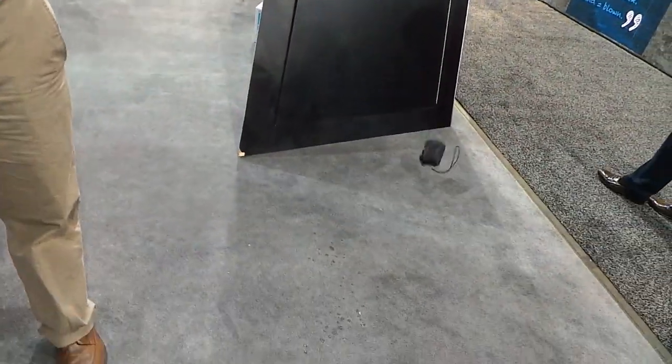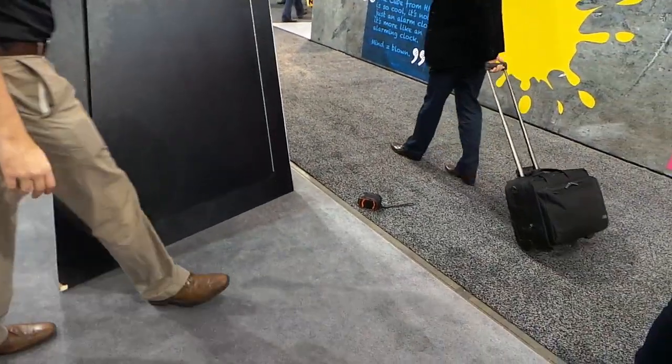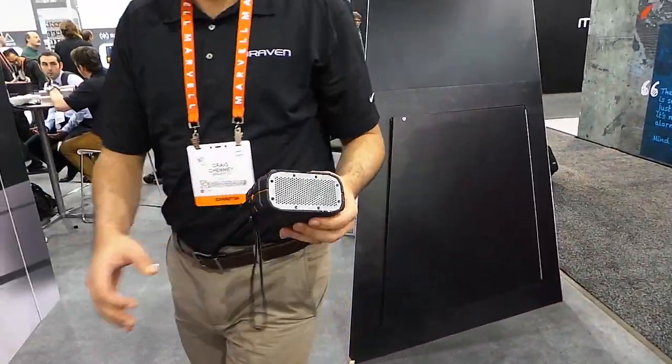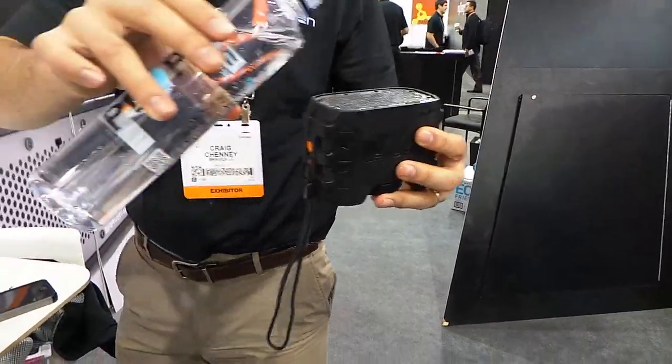And wow. Shockproof as well. Oh yeah, shockproof. He's been dropping this thing like all day. Is that crazy or what? Be just fine. It does not care. It's fine.